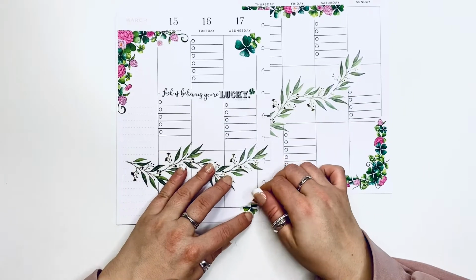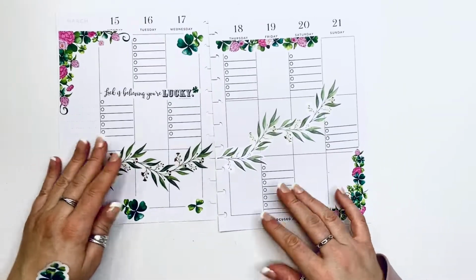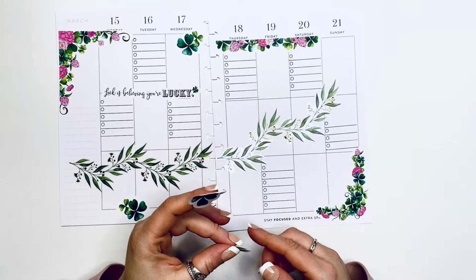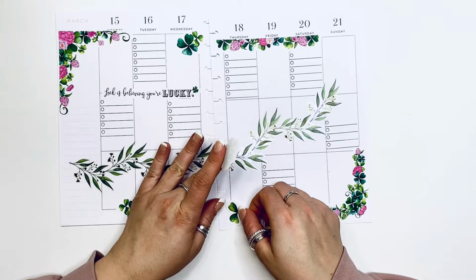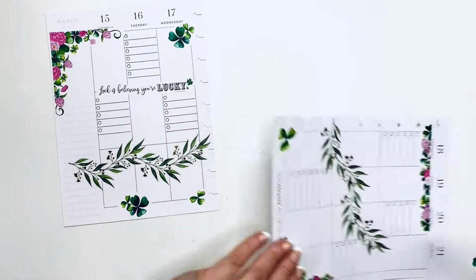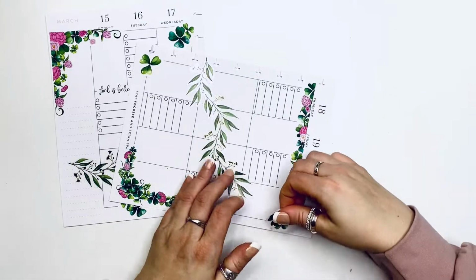So I'm just gonna add little clovers all over. 3-leaf ones and 4-leaf ones. I think all of them are just beautiful. And I think that's it.